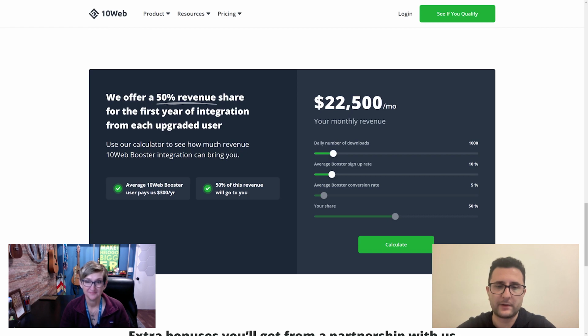Besides sharing our revenue with you, we also will feature your plugin on the 10web platform. We have a part called recommended plugins or themes. We'll include your plugin there. And we'll also offer a 20% discount for your users for 10web Booster. We also have a huge audience, a few thousand weekly readers, and we can send a newsletter to them telling about your plugin or your theme and the problems that it solves and the benefit that it provides to the users.